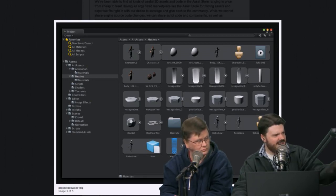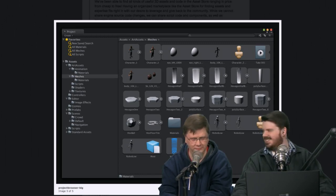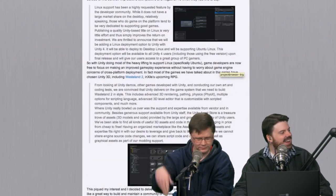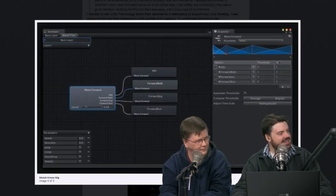Nice. I look at that and I go, holy crap, I could do that. Why not, right? I can make a 3D game, no problem. So anyways, it's a good write-up.